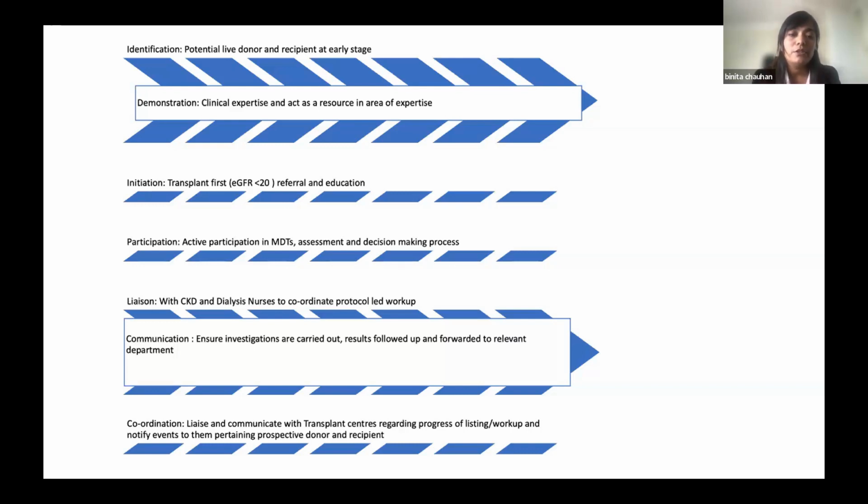The other ones are participation in multidisciplinary team meetings, assessment, and decision-making process. We would be closely working with the patient and all the other multidisciplinary team in working up a patient for transplantation. There is a lot of participation included, a lot of liaising between different departments for a transplantation workup as such. A lot of investigations, their results, we need to follow up with the results. If there's any flagging up, we need to forward it to the particular department for further workup if required. A lot of coordinating work and communication between the main transplant center as well as the referral center.